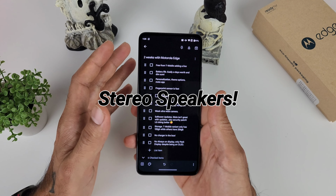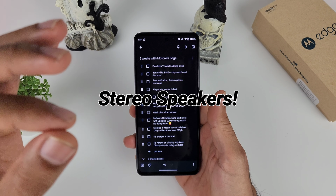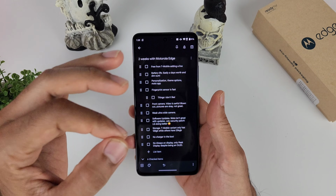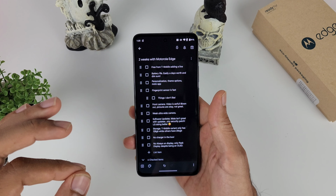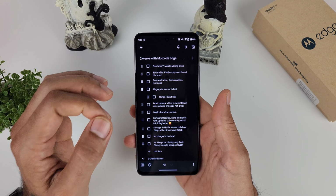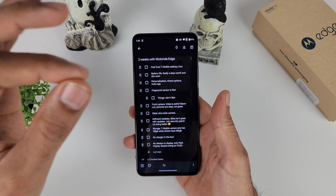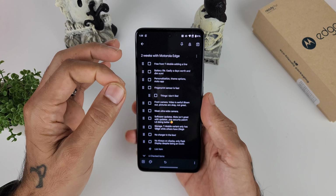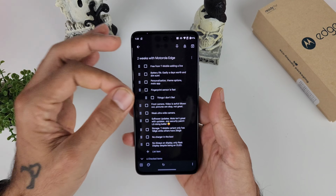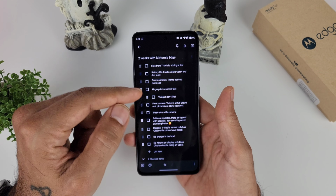The speakers, we do get stereo speakers on this device, so that's fantastic, and they sound really good. You get Dolby Atmos support, and I'm quite pleased. They don't get as loud as other devices, but they still sound really good in my opinion. The highs are there, the lows are there. I think the stereo speakers on here are quite nice, and they get the job done and are better than most devices that come out with just one speaker at this price range.